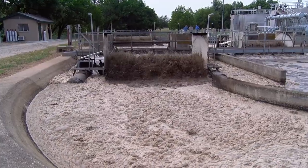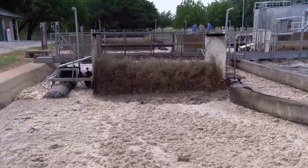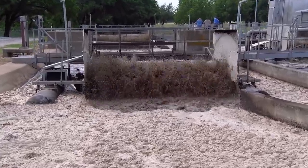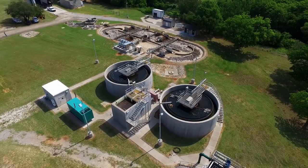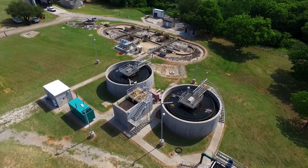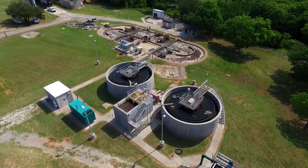of dissolved oxygen. Once the wastewater has been treated in this unit for approximately 30 minutes to an hour, it is removed via the pumping systems and sent to the next stage of the treatment process, which is the clarifiers.